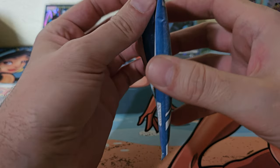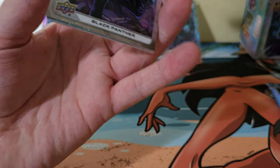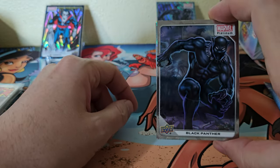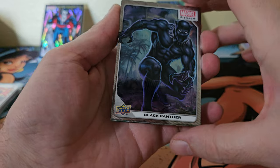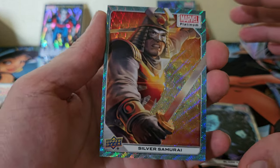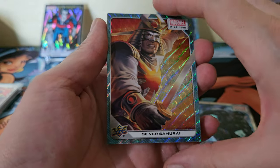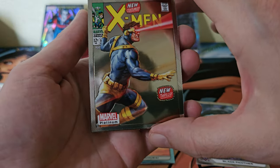Pack number 3, the first blaster. Oh, looks like we got Malekith. Or no! Oh, no way. Alright, cool. Nice. Black Panther. Silver Samurai. Looking dope. Cyclops, sweet. Cover variant.